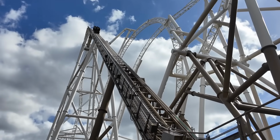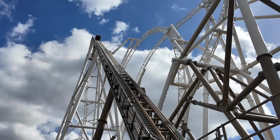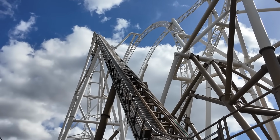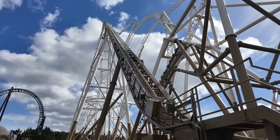I'm going to be able to get some awesome photos and videos from climbing up this lift hill in a few weeks time. So that's coming up here on the channel. Really looking forward to that. Oh, just the whip that you get coming down that drop. Amazing.